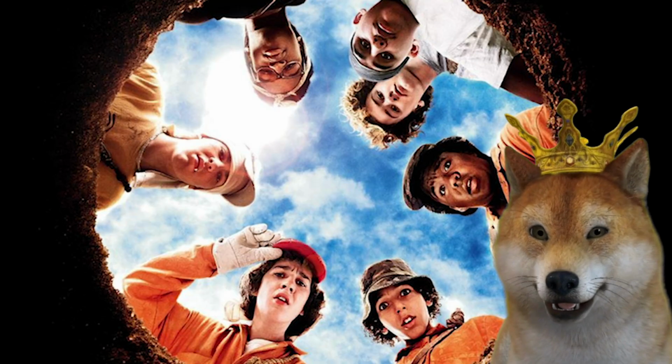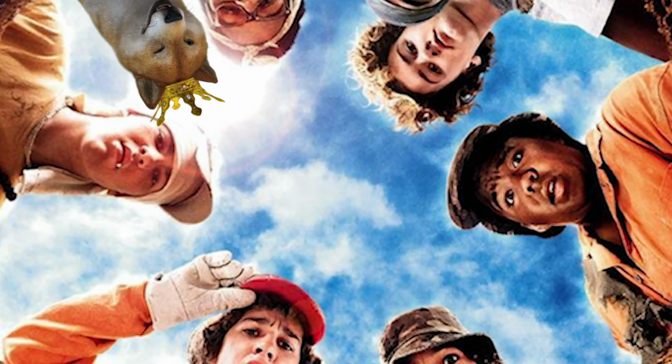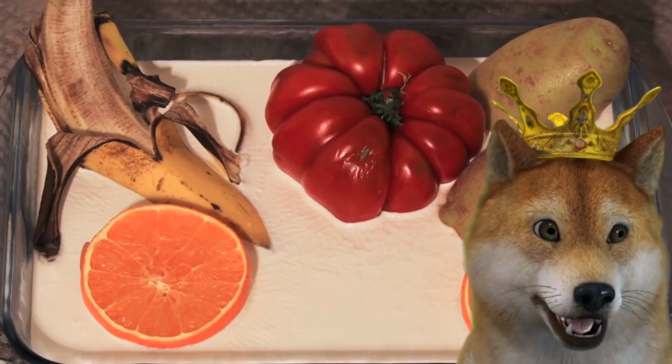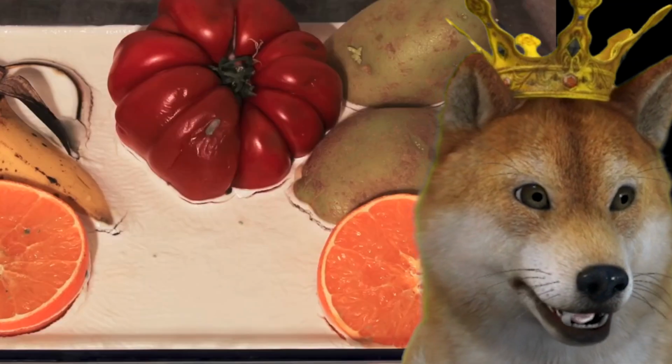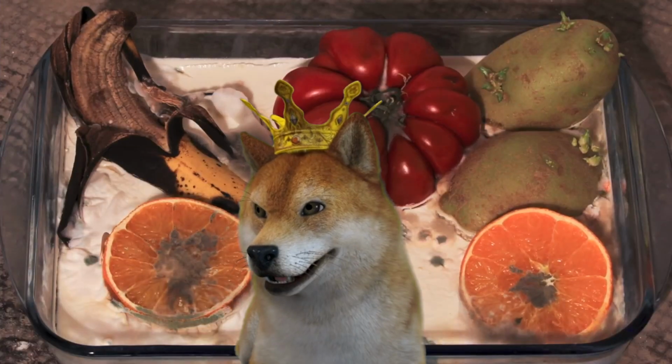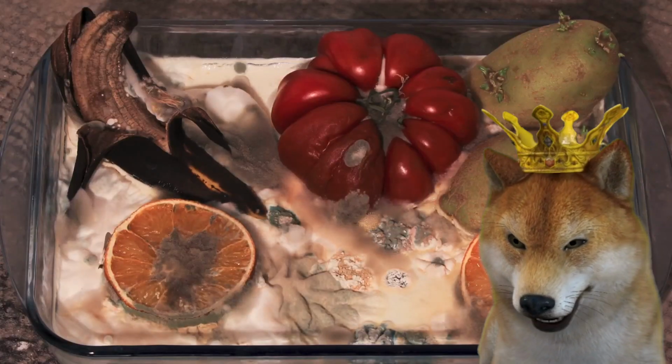But those holes, they got me feeling kind of funny. They looking at me funny. All right, we got a banana, orange. It looks like a pepper. Potato. Oh my gosh. What's the white stuff? Is that milk? Look at the mold. And the banana. It's no longer white. Oh my gosh. This is so disgusting, but also oddly satisfying to watch.